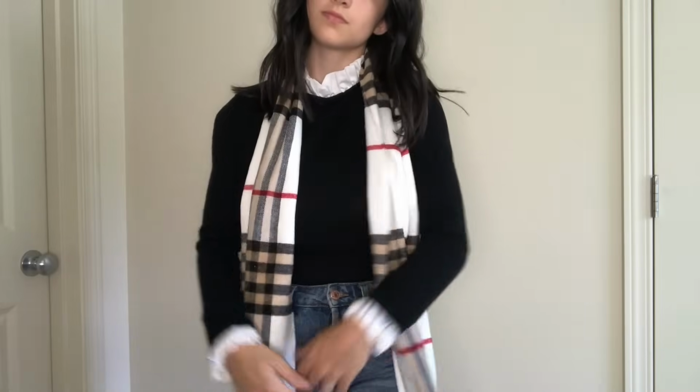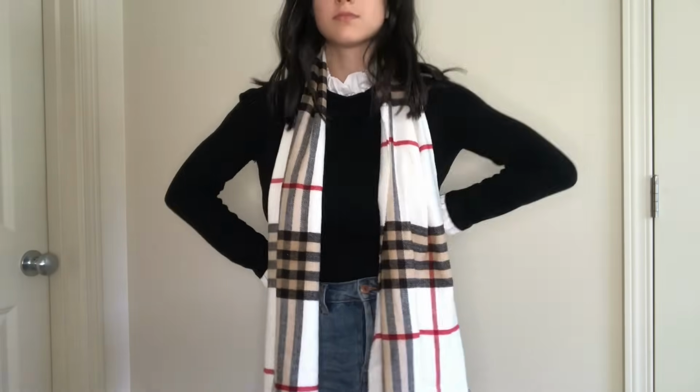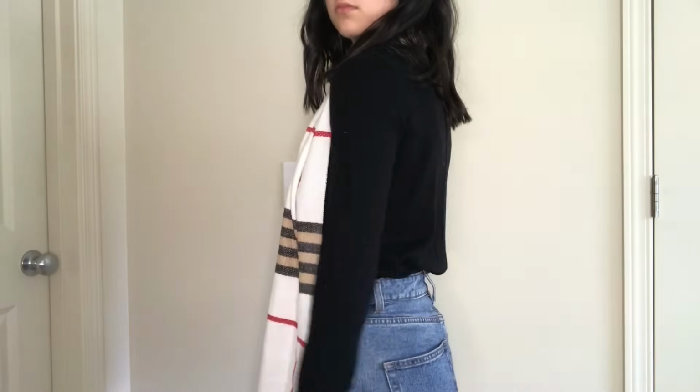So one, you don't wrap the scarf around your neck. That's no. You don't do any of that. Instead, you take a scarf and just drape it over your shoulders, and that's it. So if you're just using a scarf for looks and appearance and things like that, definitely do that.